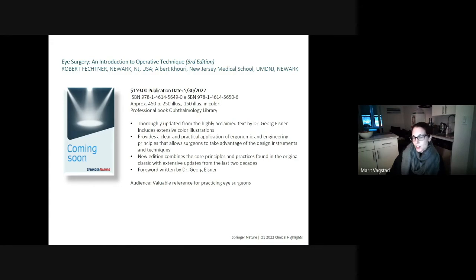Like its predecessors, the third edition presents clear and practical application and ergonomic and engineering principles that allow the eye surgeon to take advantage of the design of instruments and techniques presented. Written and edited by leaders in the field, this edition preserves the character of the earlier publications and will remain an important reference for practicing eye surgeons.